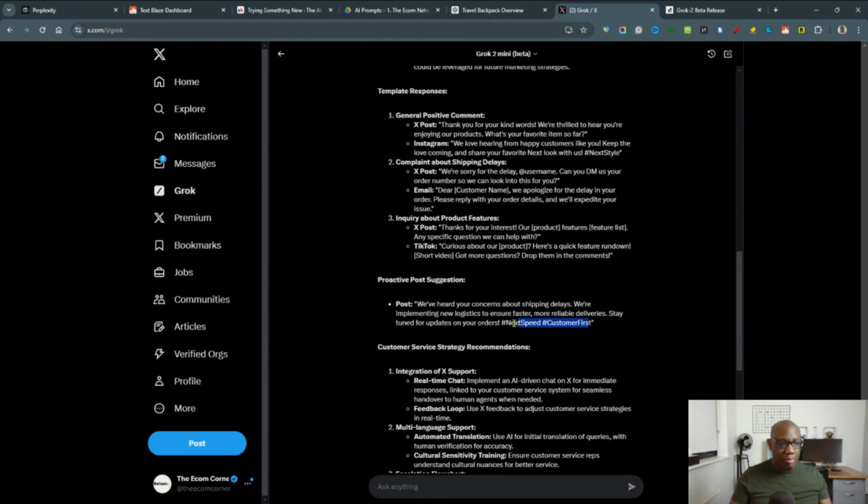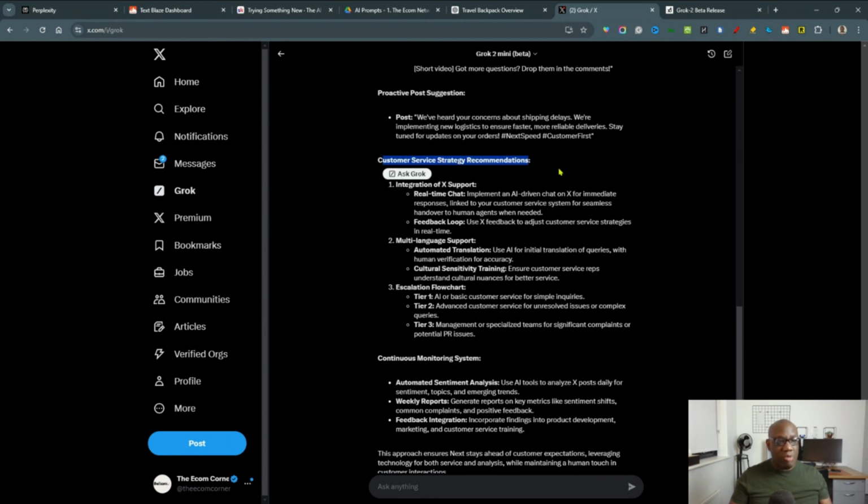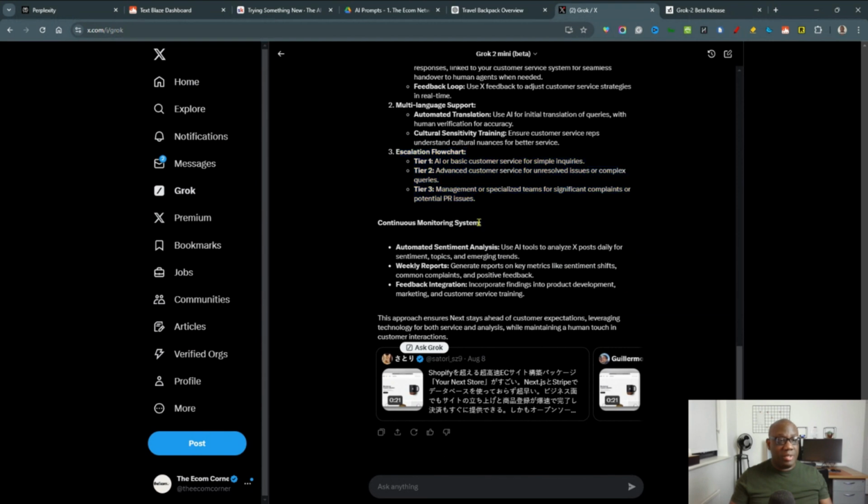Again, another little template. This is basically giving you some recommendations on customer service strategy if you're going to use X for customer service. And again, it's giving you the tiers here as well, and if you wanted to escalate things. The last one on the list is continuous monitoring systems. So use AI tools to analyze X posts daily, weekly reports, generate reports on key metrics like sentiment shifts, common complaints, and positive feedback. And then it's basically just saying incorporate findings into product development.